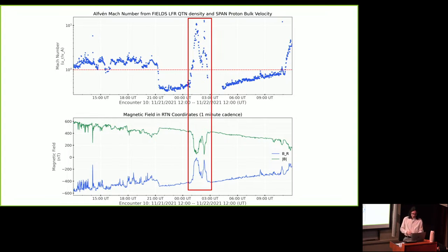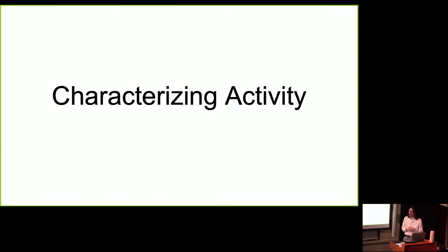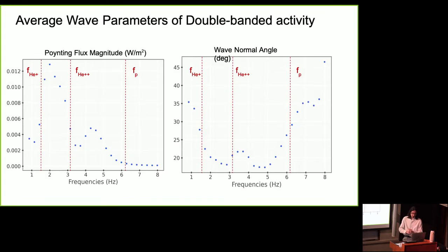And so the work that I'm starting on now is trying to characterize that activity. One way that we can do that is to look at the wave parameters averaged across the double-banded activity that we're observing.